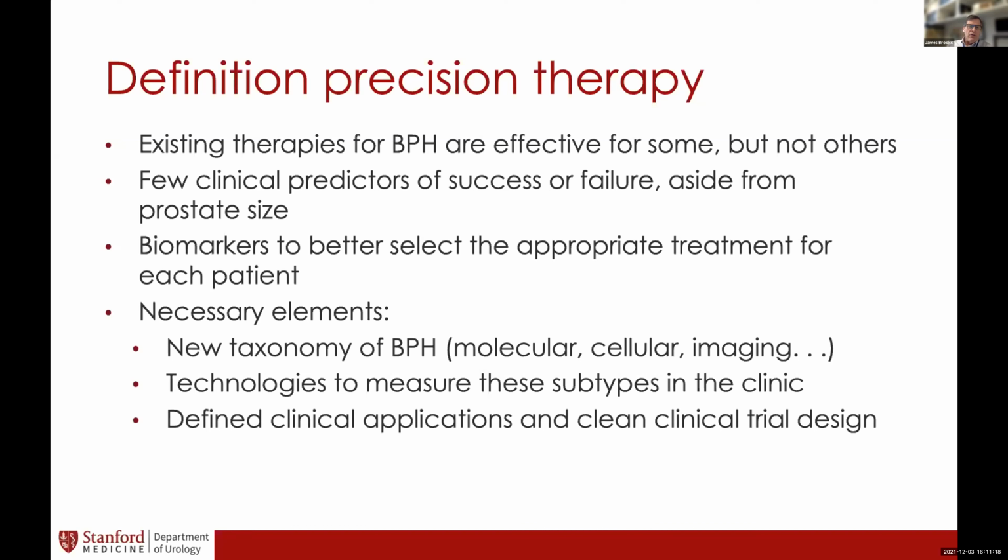And I'm going to talk about that very briefly. We need to develop ways to measure these taxonomic types of BPH in the clinic, a practical way of assessing what might be molecularly distinct subtypes of BPH. And then we need to think about exactly what clinical applications we want to target with biomarkers.